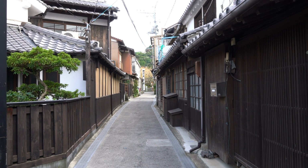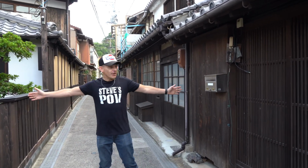Look at these small narrow roads. These go back to the 1600s, like here. These are actually streets that cars are going up and down, by the way, too. And they're not one way. These are two-way streets. I mean, look, if I was a little bit bigger, my arm would stretch from side to side in a place like this.